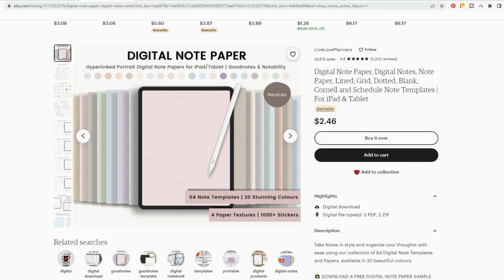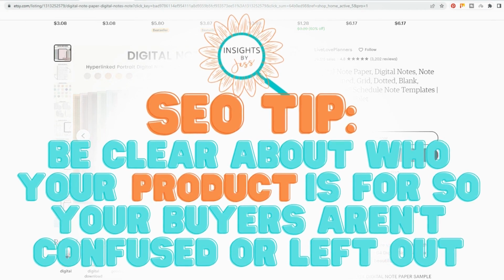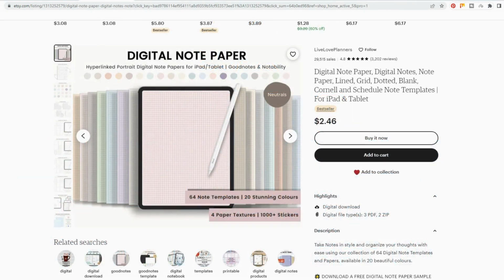Other than that, she's done a pretty good job of including variety in here. I'm not a huge fan that she says for iPad and tablet, because it doesn't necessarily specify Android. And if I was an Android user, I might not think that I could use this product. So I would probably say for iPad, Android, and tablet. She does have 10 spaces. She can add that in there.